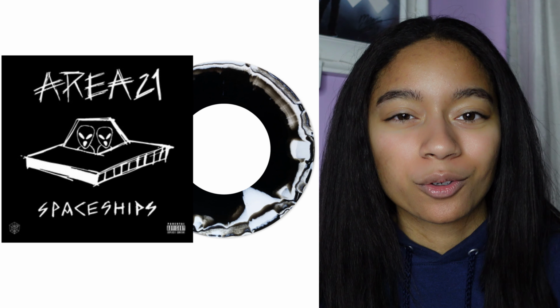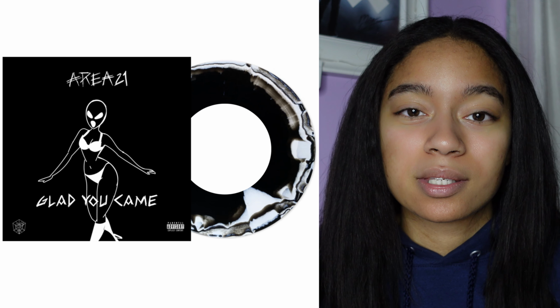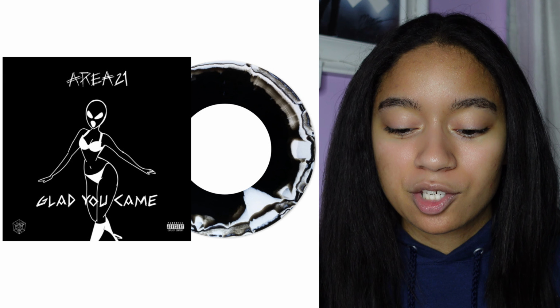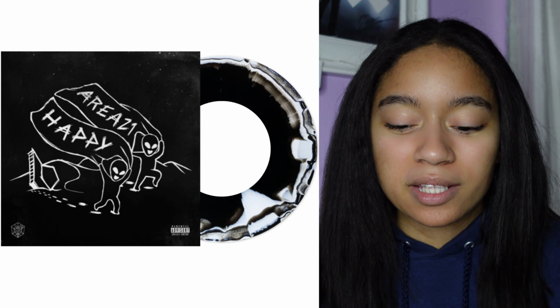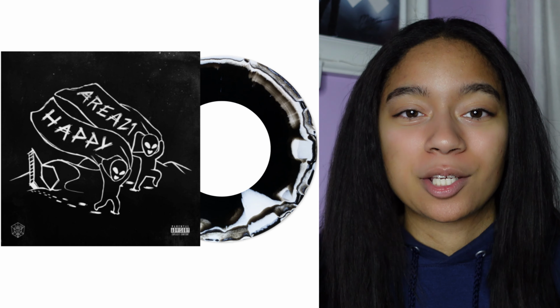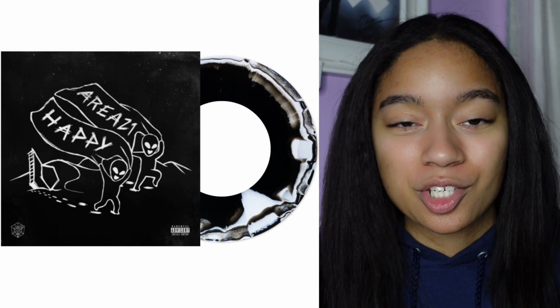I guess it's more of a swirl, but it had to be black and white, I think, to match the single covers because the single covers are black and white, and I just picked my favorite Area 21 songs for this design. So I picked Spaceships, Happy, and Glad You Came. I think the vinyl colors would be the same for all of these, but again, I just wanted to keep that black and white theme throughout. These are some of my favorite Area 21 songs. They're so unique, so different. I love them. I really wish they were on vinyl.